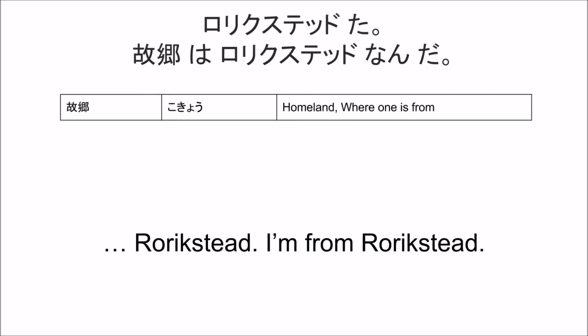Rorikstead da. Kokyo wa Rorikstead nanda.